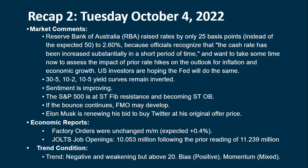Our trend, it's negative, but it's starting to weaken. With these two back-to-back up days, the ADX was measuring the downward movement. And since we're shifting right now, the ADX is starting to roll over, but it's still above 20. I still have our bias at positive because we had another up day. I've switched our momentum to mixed, but that's a real tentative mix, more kind of on the negative side of things. To see these two powerful days and to not give anything back would be abnormal.